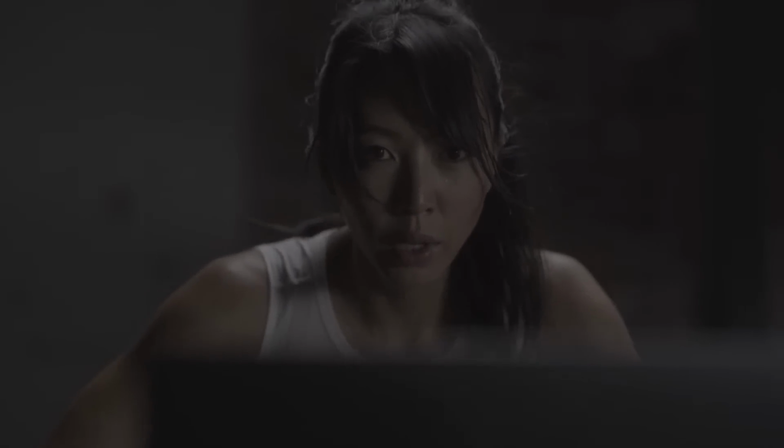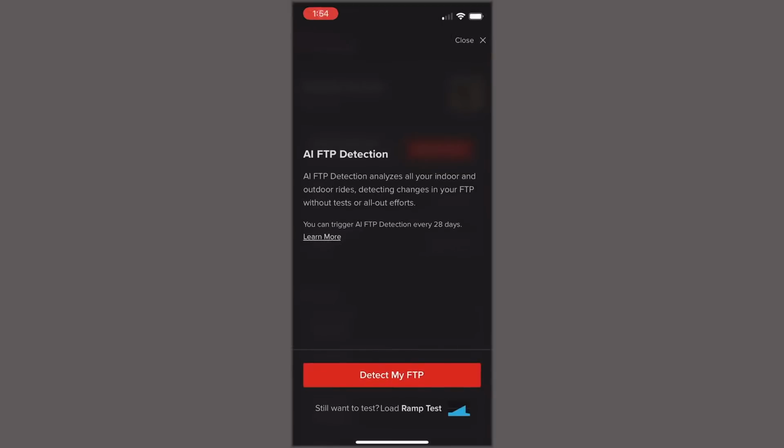A really cool part of this is that you don't have to do capacitive efforts or an all-out effort in order to get an FTP. Sometimes you might have seen on the internet where they will detect your FTP, but you have to do a 20-minute all-out effort somewhere in your training in order for it to work. Because we have such a huge data set, you could train only sweet spot, only endurance training. You don't have to do anything above threshold, and we can actually predict with a pretty high accuracy what your FTP will be on that day.